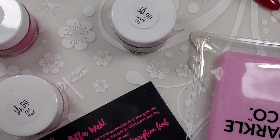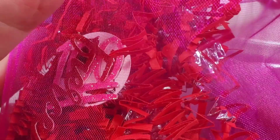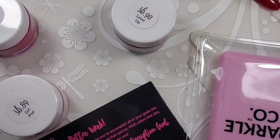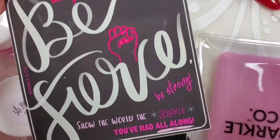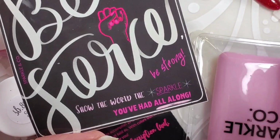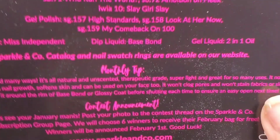I'm a little nuts. Everything came in this cute little bag with the fun little confetti stuff, and they always have cute little confettis inside that are really cute. You can use those to stage pictures. There's always a sticker, and this one is Be Fierce, Be Strong, Show the World the Sparkle You Had All Along. Here is the card that tells you all about what's in what box.